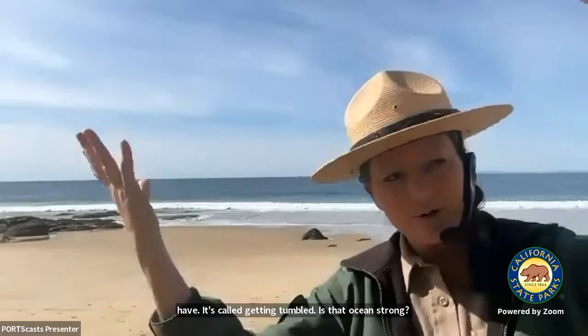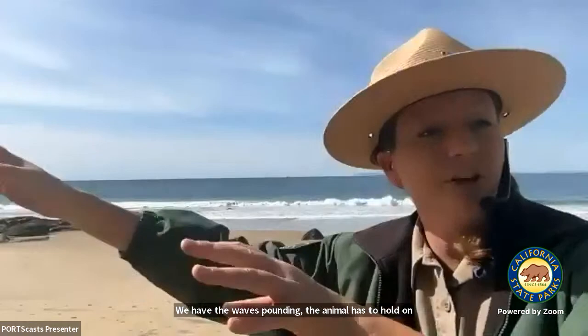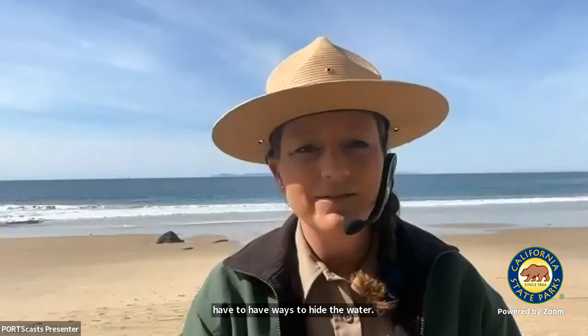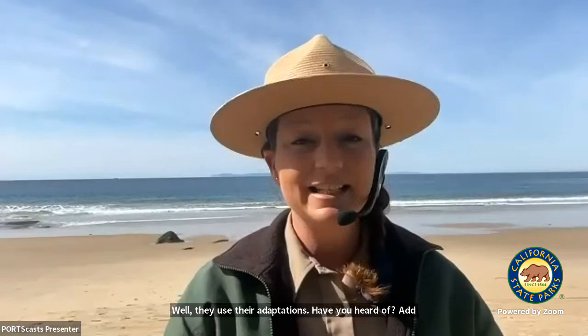Also, as the tide comes in, it could bring in resources like food, but then it might take those resources away. It could bring a predator into your pool, then you may have to have ways to hide. The water temperature is always changing as the tide changes the water level. So how do these animals survive out there on the rocky shoreline? Well, they use their adaptations. Have you heard of adaptations before? So adaptations are inherited traits that plants and animals use to survive in their environment.